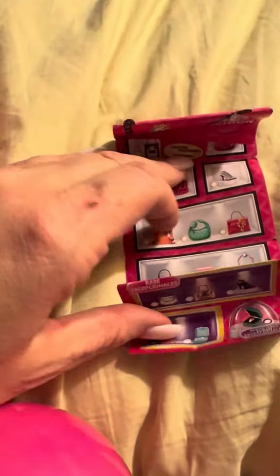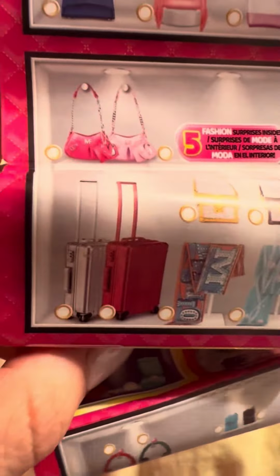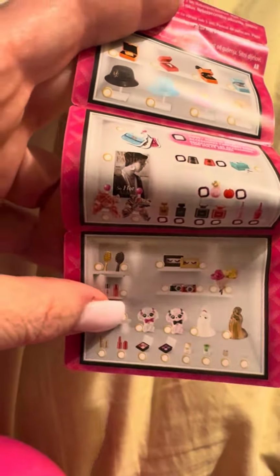So, and then you get one purse, and accessories, and sticker usually. Oh my god. You guys think I'm crazy. I've never seen those suitcases. More accessories. And some kind of makeup. So here we go. Let's do the reverse order.